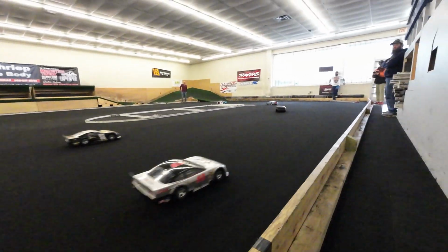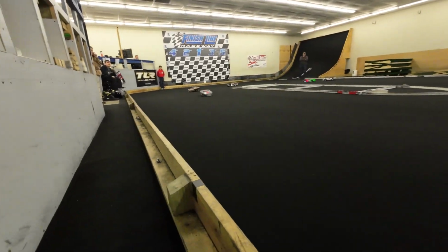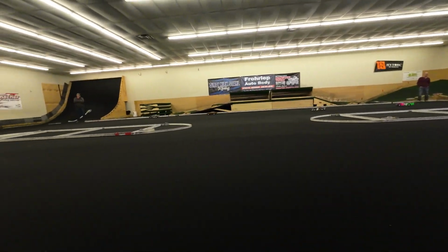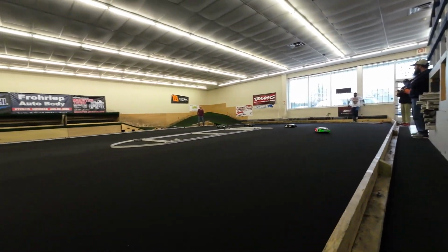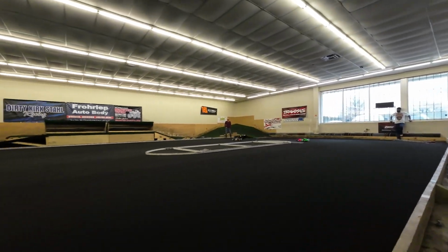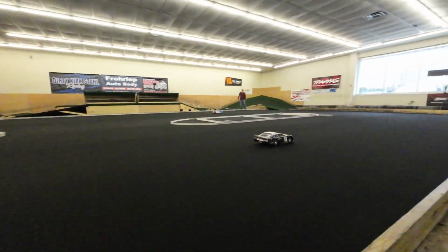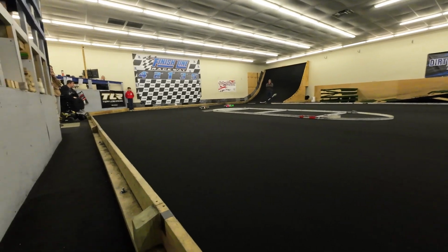Wally and the Silver Bullet getting wrapped up with Rick. They were both sitting there in turn 4. They're cleaned up now. We're all racing. Rick looking to try and get past Xavier and try not to get lapped by Zach. Zach tucking to the inside there, forcing them to the outside. Made them make some big mistakes, and Zach puts them another lap down.